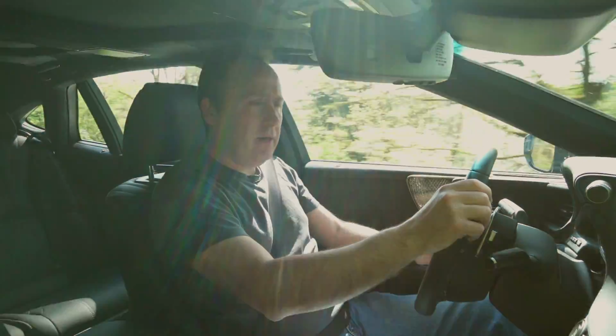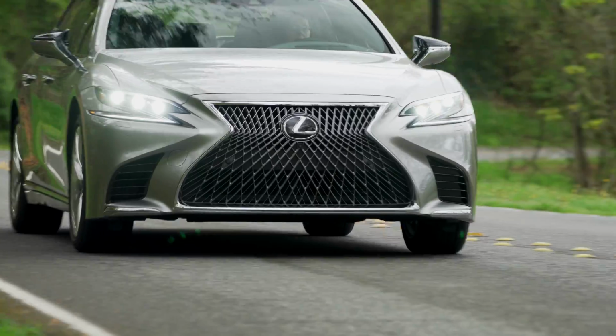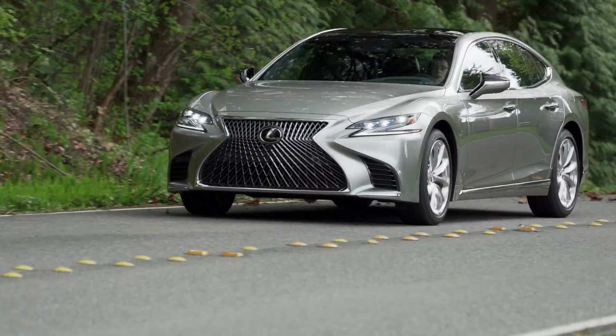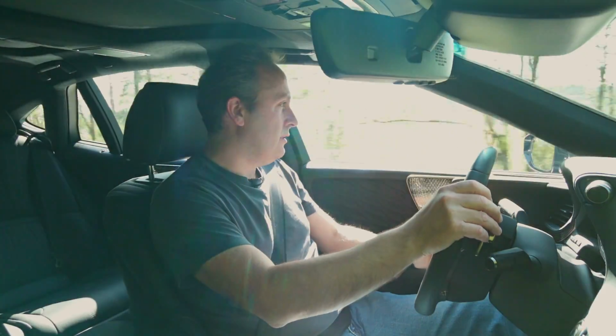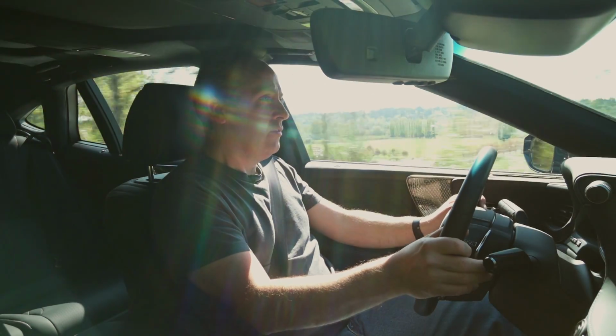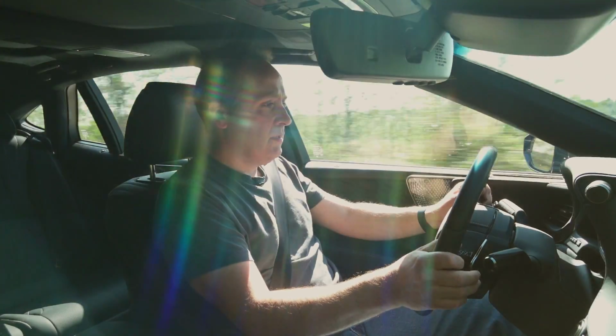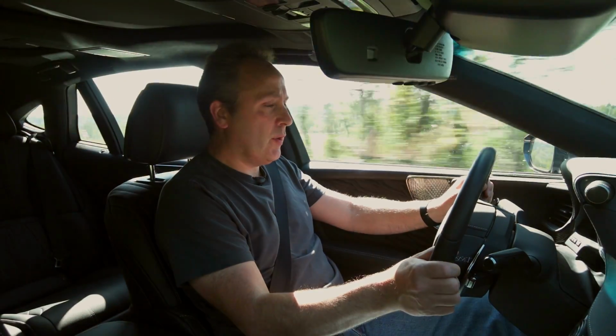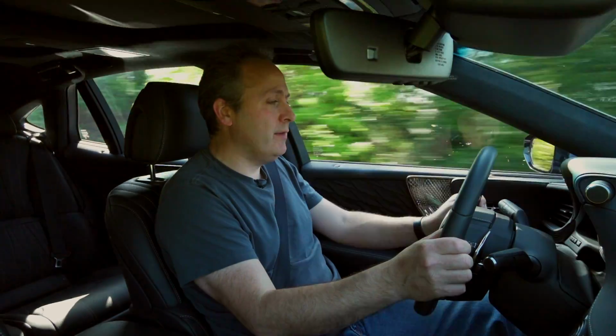Ooh, it sounds better. Oh, it kind of sounds like it's fake sound though. You know, like the sound's coming from the inside, not from the outside, but it still has a really nice tone. Let's try the manual shifters. Let's see, we're down in... switch, switch, switch. You know, it responds fairly quickly. I mean, it responds like an automatic with paddle shifters, but that's not so bad.